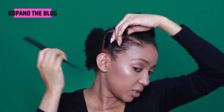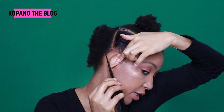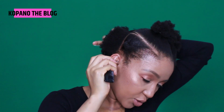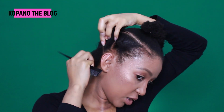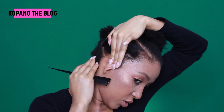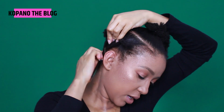You're then going to go back to the rest of the hair, and from the back of your ear, create another line from the bottom to the center of your head and create your second box. And you want to try and keep it as neat as possible. So I can't, there we go. Secure the rest of the hair behind.